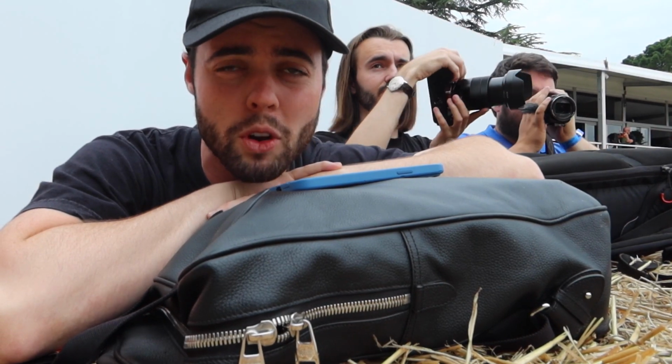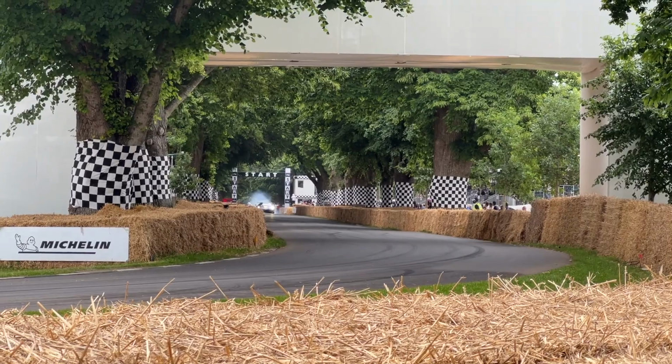As I mentioned, one of my favorite parts about Goodwood is the fact that they race the cars up the hill. In just about 30 minutes, we're gonna get the Michelin Supercar run. There's gonna be an unbelievable amount of supercars and hypercars rushing up the hill. We've secured a pretty good position for the hill climb. I'm pumped for this.